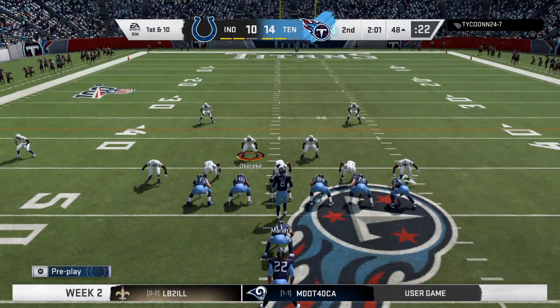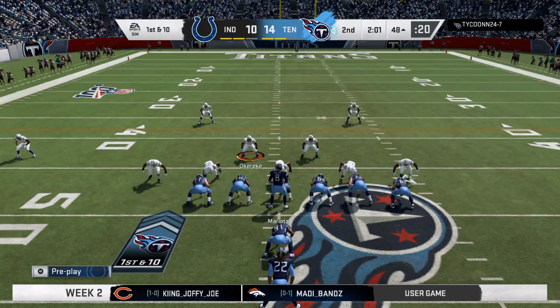Game clock at 2:01. Time for one final play before the 2-minute warning. Let's put that team on the bus.